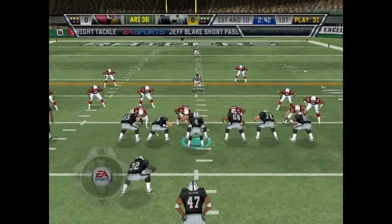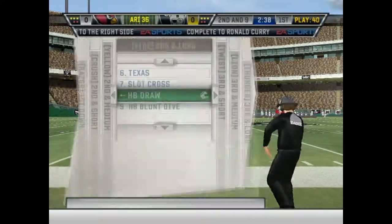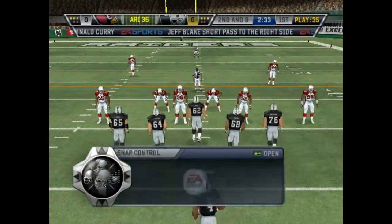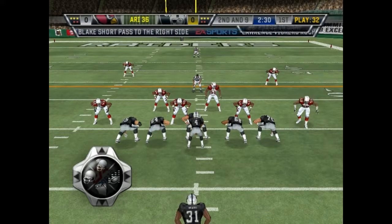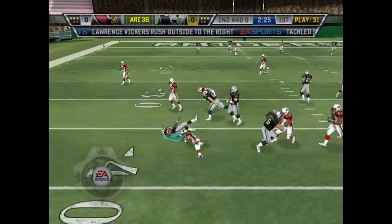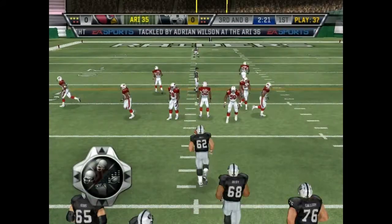Set. Hut. Blake now gives it to Vickers. Vickers trying to rush out the right side, and he gets a gain of a yard maybe. 1-yard gain on the play. Only a yard gain there by Vickers. Garrison Hurst in the backfield. They give it to Hurst. Garrison Hurst with spinning moves, trying to high step, and he did not get anywhere. According to what I'm seeing, there's no gain there.